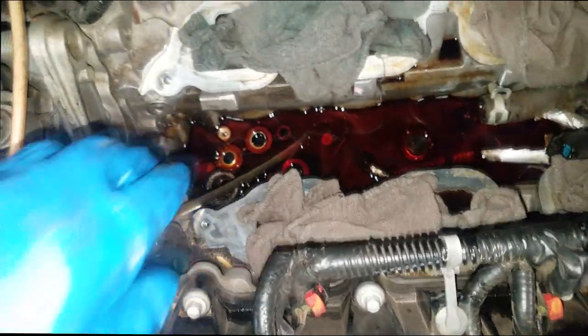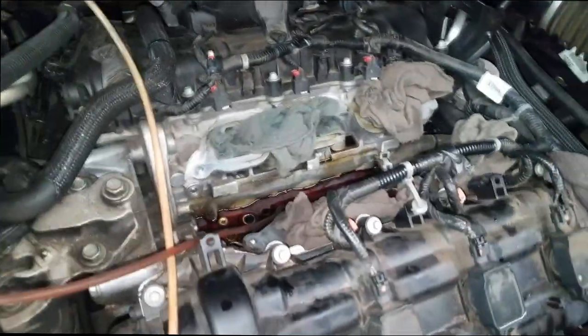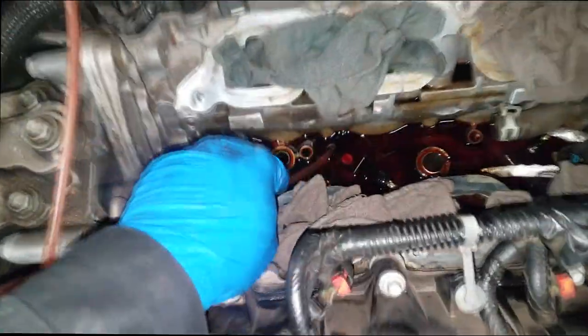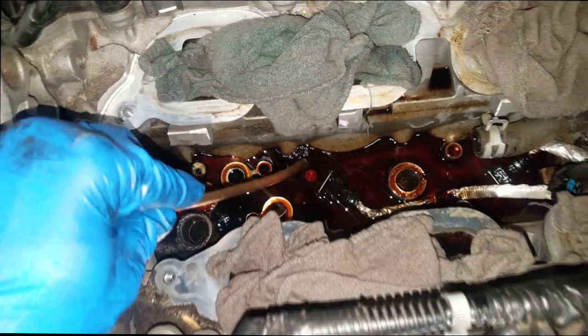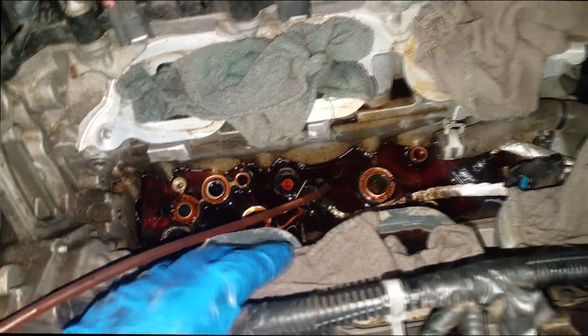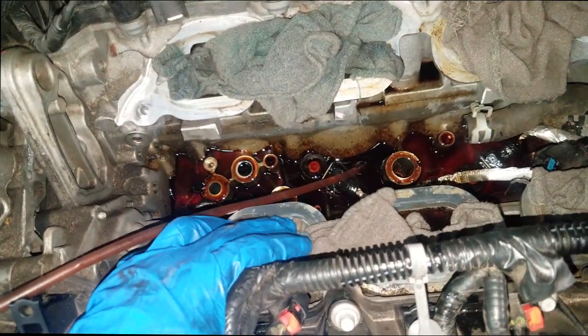Alright guys, this is the hose I'm using to suck out the coolant. Try and use some rags or something to cover up the intake so you won't get any trash in the intake valve. See that? That's what I'm using to suck out all the coolant and the oil. Alright, so stay tuned. Make sure you keep this clear. You don't want any trash in there. Alright, so we're going to move right along, ladies and gentlemen. Let's get rid of it.